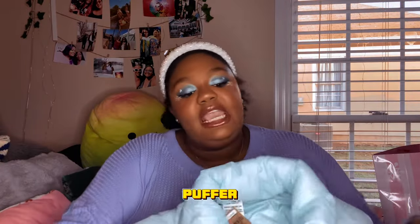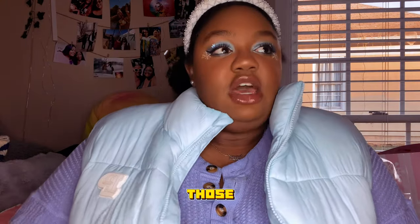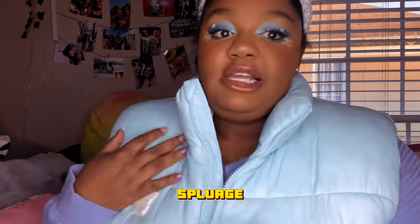But this vest, y'all, I've been wanting this pink puffer vest, and I'm about to put it on for you guys. This is just one of those items that I'm like, okay, it's really cute. It's good for the winter. It's one of those items that I could just see myself in a really cute outfit wearing this. So, this is one of my splurge items. And it's really cute and I love it. And I don't feel bad about buying this at all.